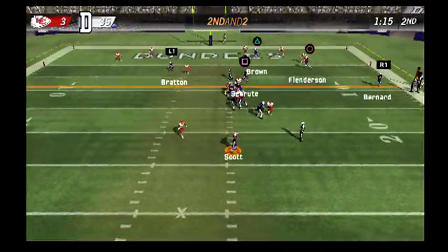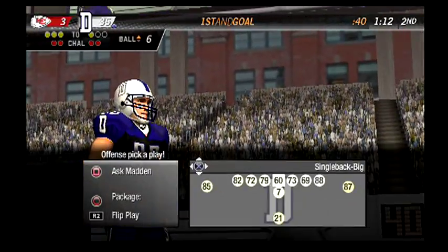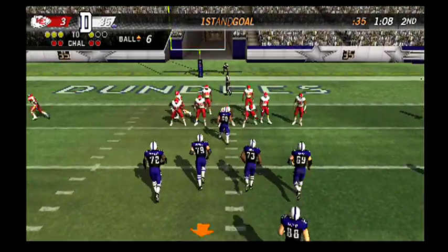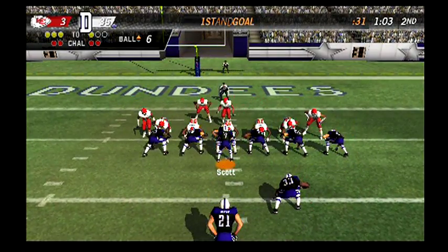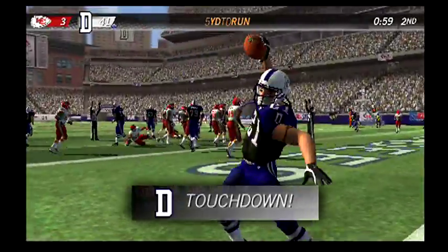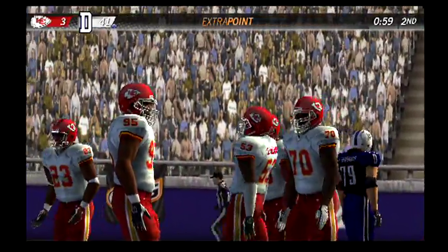Here they come. Throws it. The wide receiver has it. Johnson records the tackle past the six. That completion will give him 200 yards passing. 6 yards to go for a touchdown. Let's go. With a counter play. Touchdown, home team. Bernard runs it in for the third time. What a day for him.